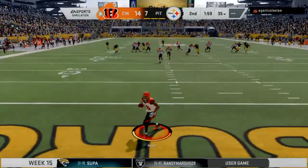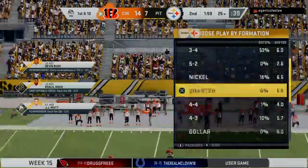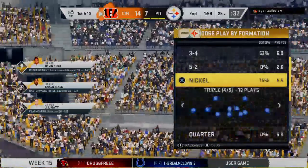Fielded about a yard deep. And he won't return this one. He'll go down to a knee, and they'll start at the 25.